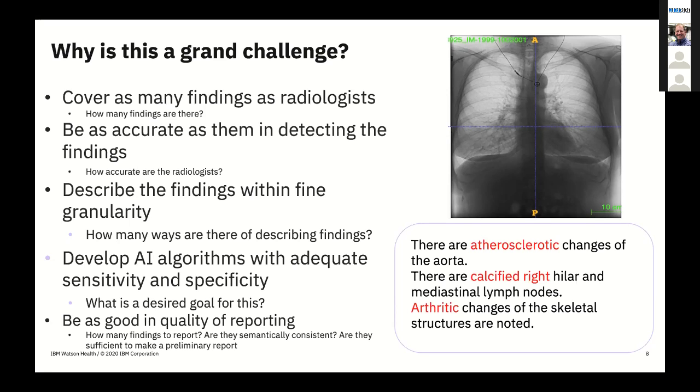The third was to actually look at, when you say you're describing it as good as a radiologist report, we need to be able to characterize the findings at the same level of granularity that we did see them. And here are some examples of actual sentences from reports. And you can see that there are fine-grained descriptions of findings that describe the laterality, the location, the severity, and so on.